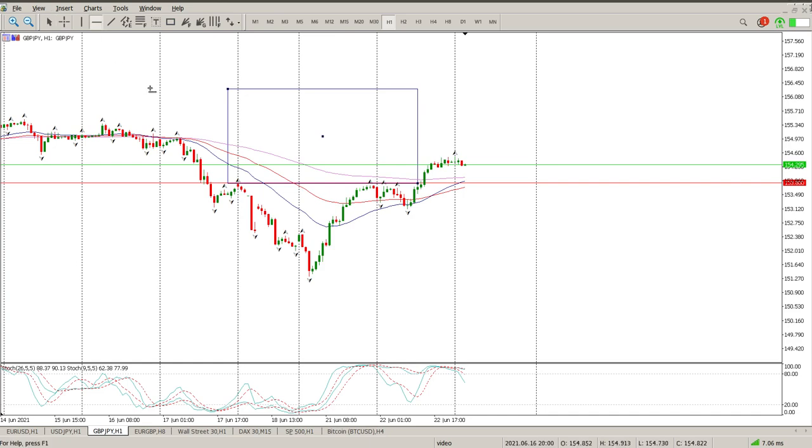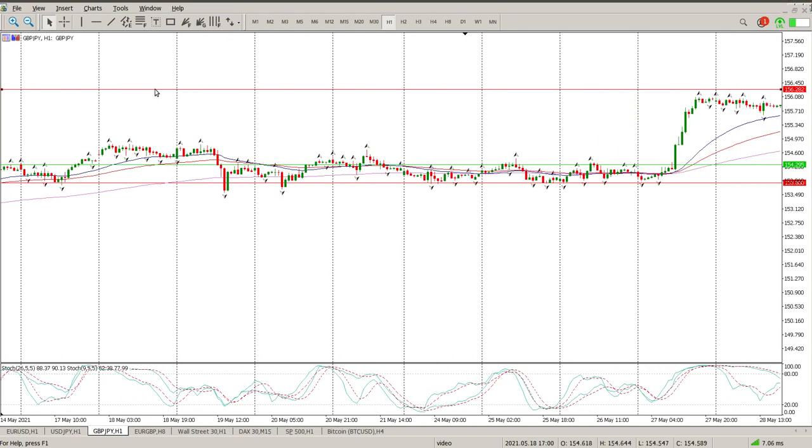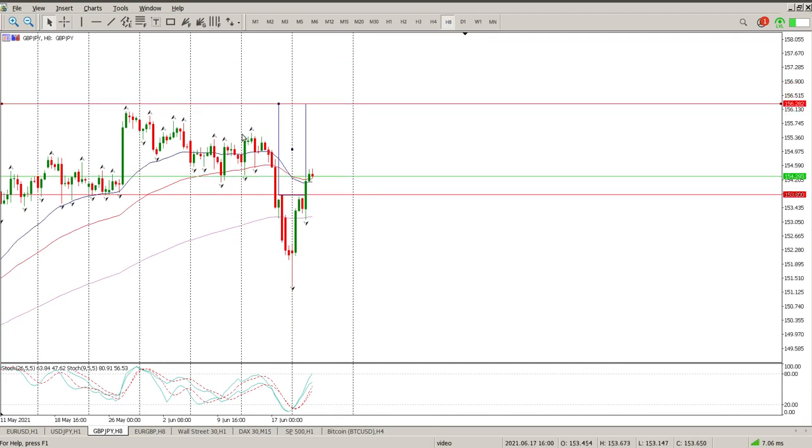So put your level in. Look to the left. You don't really see much on the left, so it just comes to the 8-hour here. So I would basically be looking at the previous high here. So I would look at 156.080 as my target.